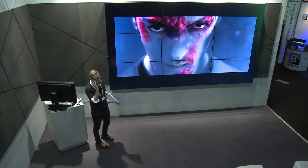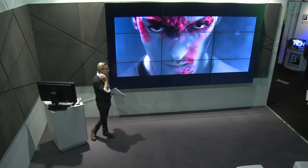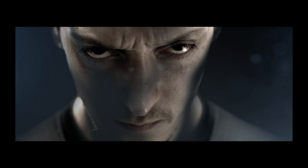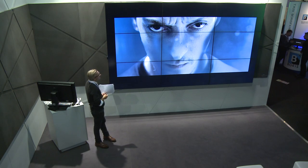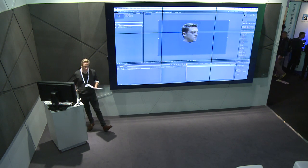We weren't allowed to put any tracking markers on his face, so we had to come up with a realistic way of tracking the motion of his face and adding detail without any kind of markers. So we start with a shot like this one. Basically, we've got to figure out how we're going to get information from this shot into Cinema 4D. So we start by looking at his original footage.